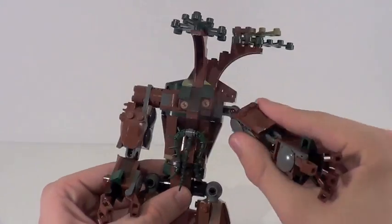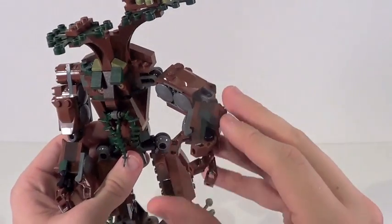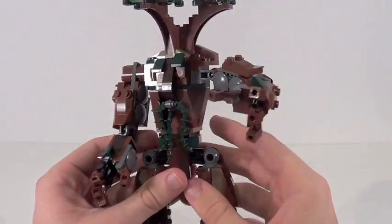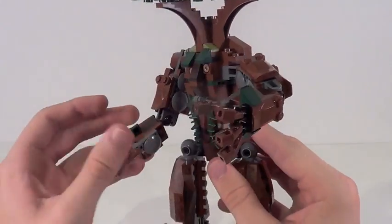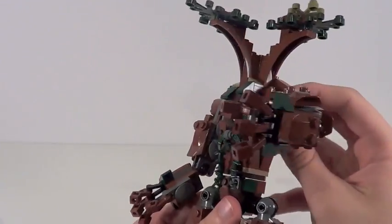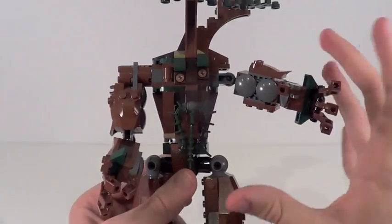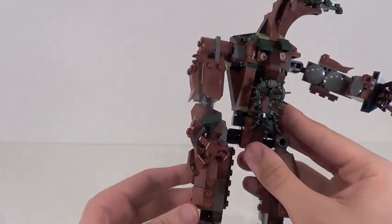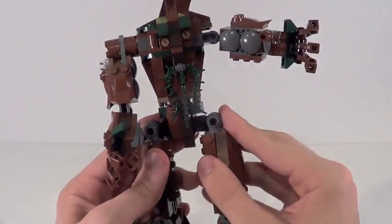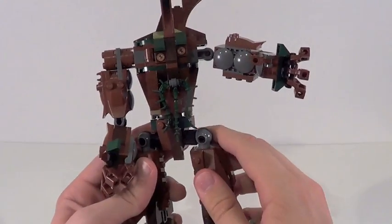You can move his arms right here, and you can see the ball joint's kind of squeaky. Move the ball joint in the elbow, and each of the fingers move individually. There are 4 fingers on each arm. You can see there's a ball joint right here, but there's actually something kind of like the classic Lego Bionicle sets. If you twist this gear back here, it actually moves up and down, which is kind of funny. Not necessary. I kind of wish they hadn't included that, but it's still a pretty cool thing. There's a kind of ratchety ball joint right here for posing the legs, and there's a small ball joint in the feet. So a very cool Treebeard minifigure.